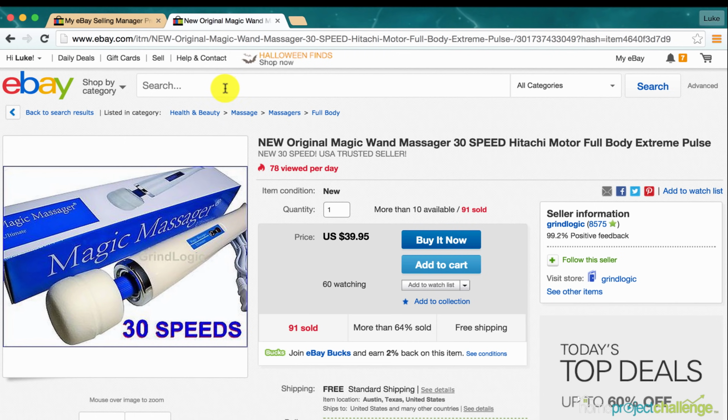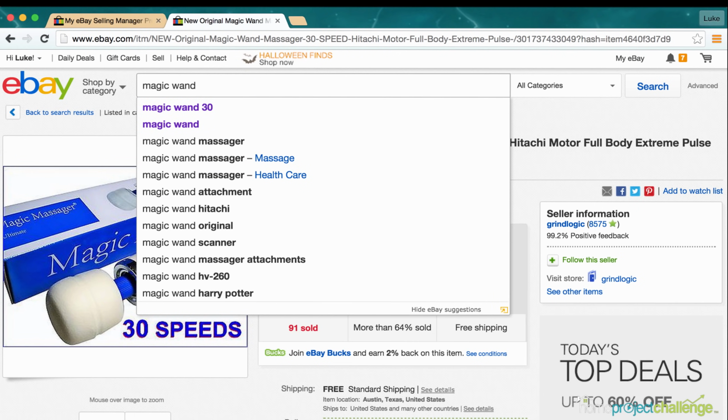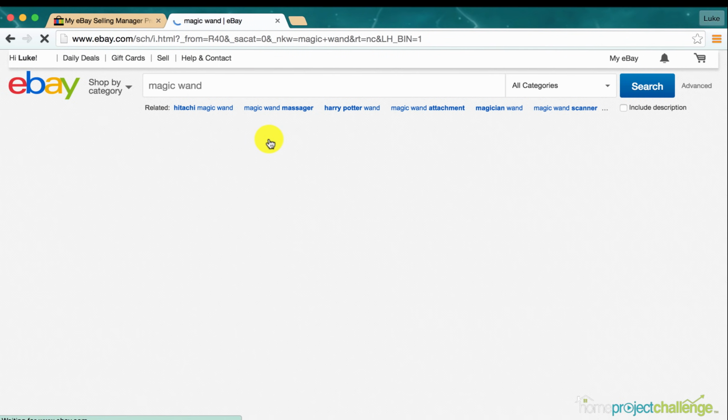So if we type in here magic wand, and I'm choosing just 2 words because we're only supposed to choose 2 to 4 words, and I want to get as general as possible, as broad as possible. When I search magic wand, you see here I have 1,500 results. Whenever I'm doing ranking, I always want to search the buy it now prices. That eliminates all the auctions that you see, because those aren't really relevant to what we need to see. So let's just click buy it now price.